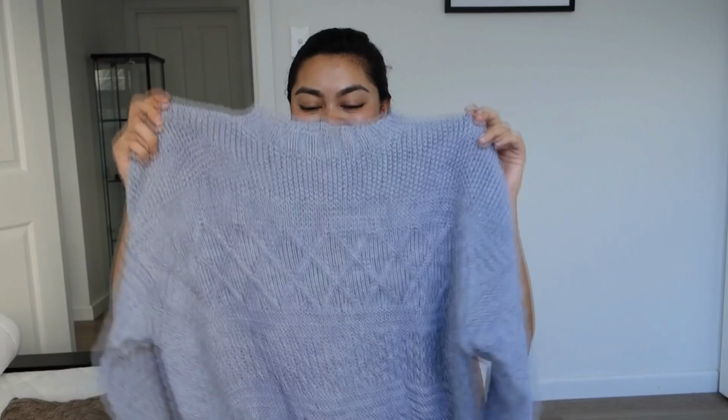And this was the yarn that Knit Picks accidentally sent me 21 balls of when I ordered 12. I think I used 11 balls. I think I have like 10 or 9 extra left over, which I can make a whole another jumper out of, which is exciting.